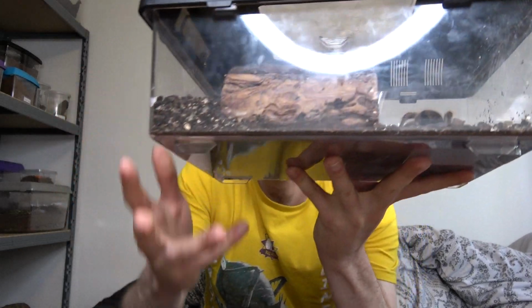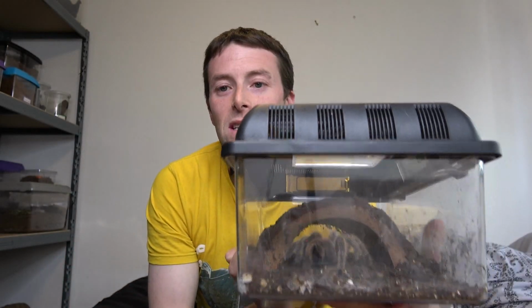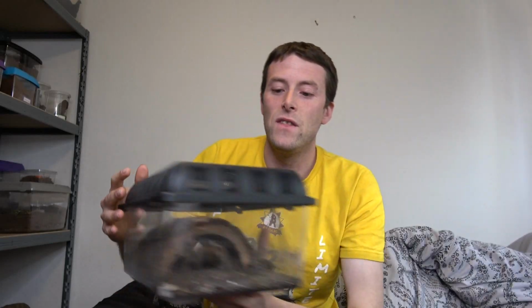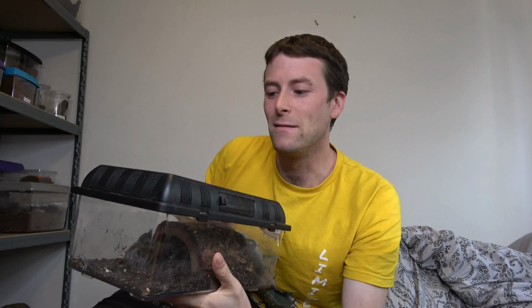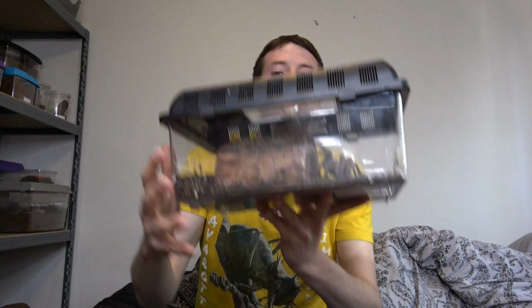So this is the enclosure and the setup of how Bruce came. So what I'm going to be doing is taking Bruce out of here, cleaning and sprucing up this enclosure, and yeah, popping him back in. So massive thank you to my colleague at work, I won't mention any names on here as I haven't got permission to do so, for allowing me to have Bruce. Let's crack on and get him sorted, shall we?